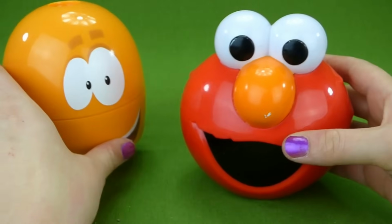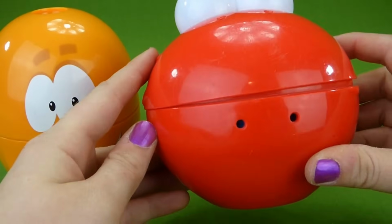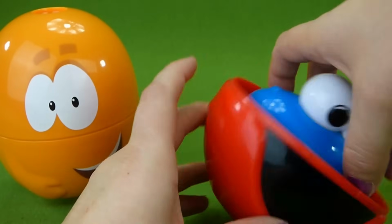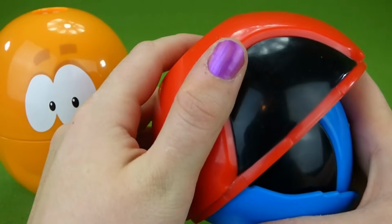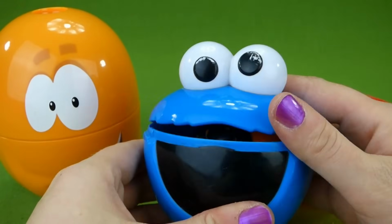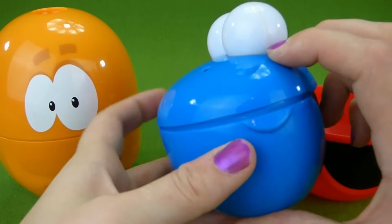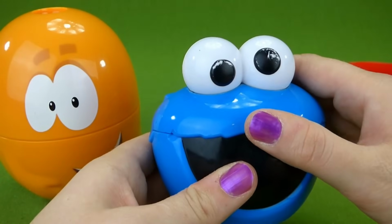Let's start with Elmo. Look how cool he is. Let's see who's inside. Da da da da! It's Cookie Monster! Oh wow! Uh-oh, Cookie Monster's already falling apart. Can we get him out? He wants cookies! Give me cookies! We'll give you cookies here in a minute, Cookie Monster. First, we need to see who's inside.